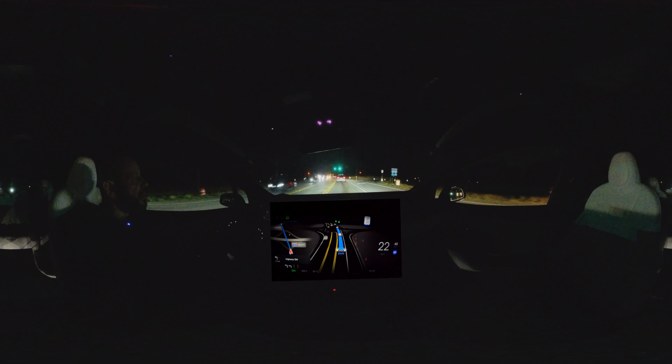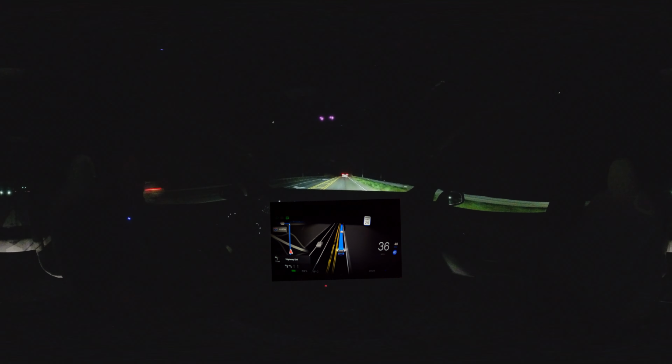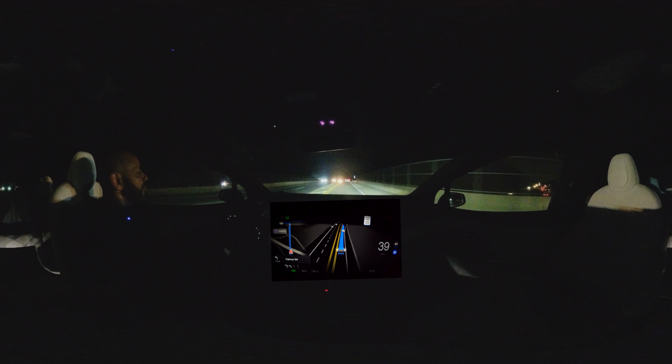And yeah, off we go. I hope the Insta360 X3 is taking at least some decent video now of the drive. It is kind of funny. The GoPro will have a good recording now of the dashboard, but the rest of the drive will not be as enjoyable in the dark, I think. But we'll see.